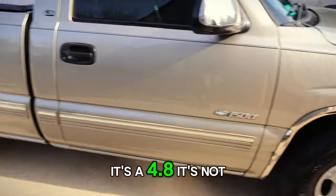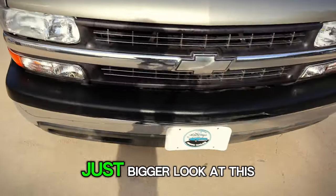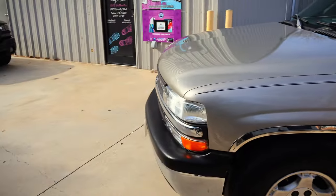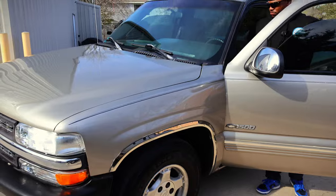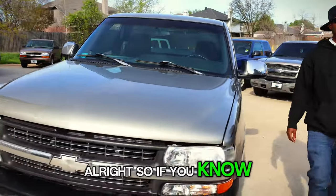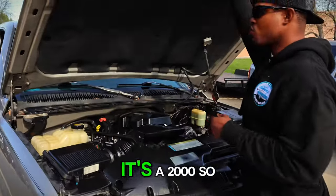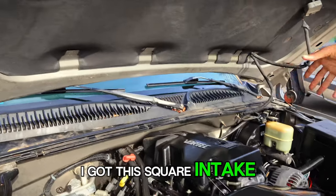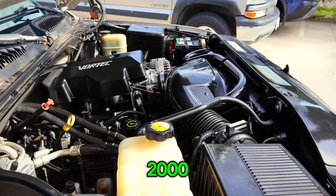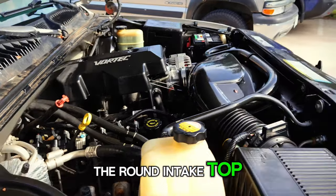It's a 4.8. It's not a 5.3. It's a 4.8. It don't matter. Same dang block, just bigger. Look at this. All right, so if you know your stuff, it's a 2000. So it got that square intake top instead of the round intake top, which makes it an early 2000. And it changed to late 2000. They go to the round intake top.